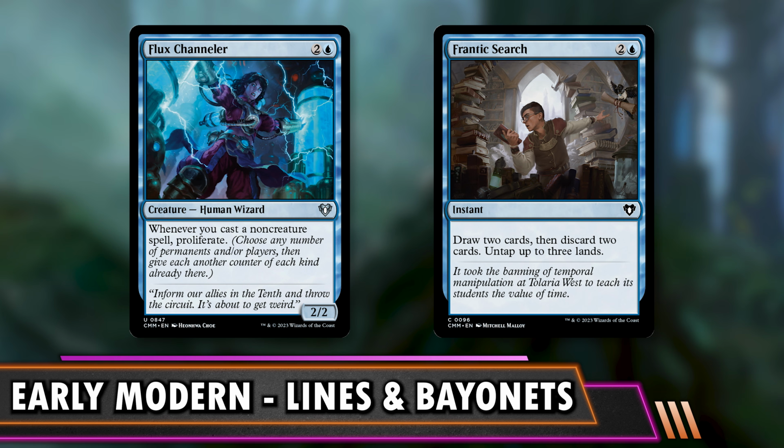Having this flexibility is super great in your deck, and it just allows you to play to your theme while also having good quality cards in here that reward you as you play.